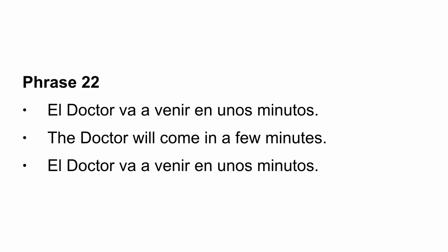Phrase 22. El doctor va a venir en unos minutos. The doctor will come in a few minutes.